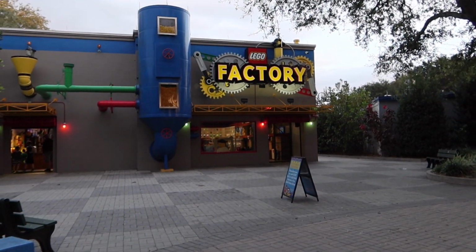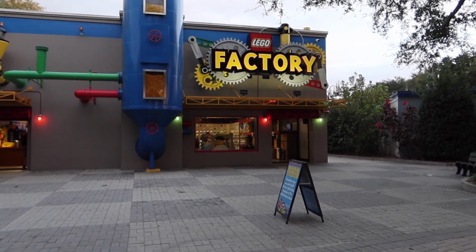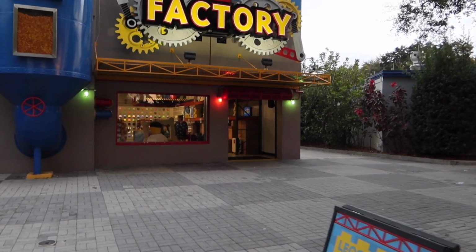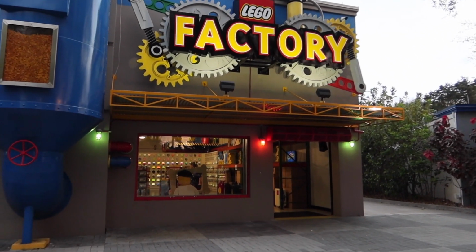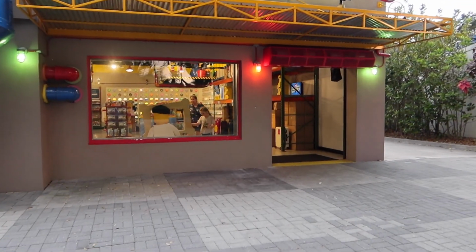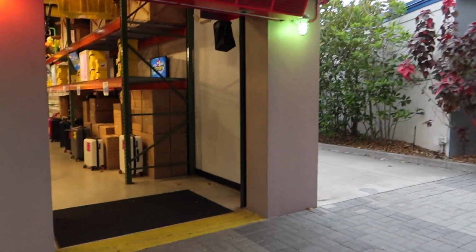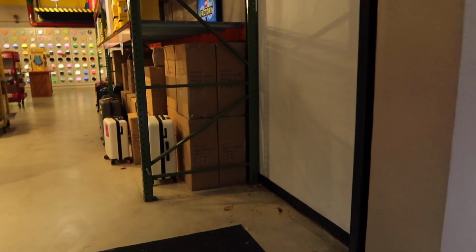As we're walking out, I'm going to go inside here to Lego Factory and see what they have to offer. Normally this is pretty closed up, so it'd be kind of cool just to see what they offer. Right now I can see that they offer Legos that you can buy by the piece, something that you normally can't do at other Lego stores.